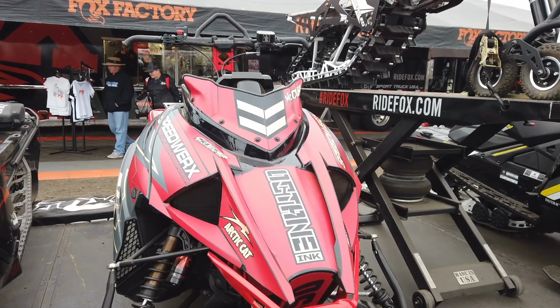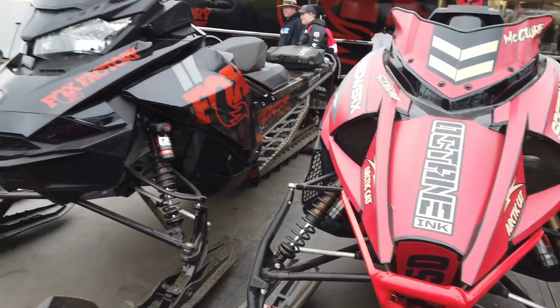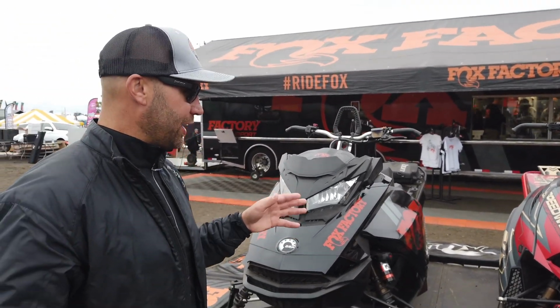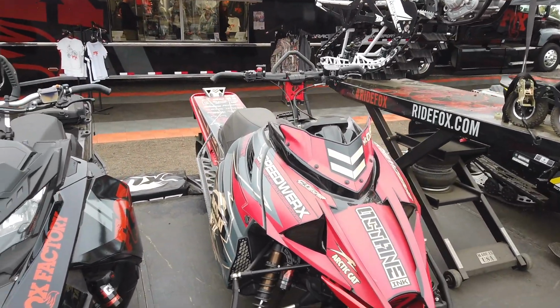Now, getting a sled built right before Heydays, everyone else has their last year's sleds here. This is brand new. It has 0 miles, so we ran out of time. We didn't get everything put on it. I'm waiting on some Arctic Cat running boards and rear bumper. We just ran out of time.